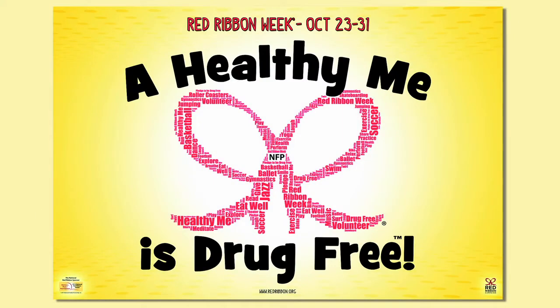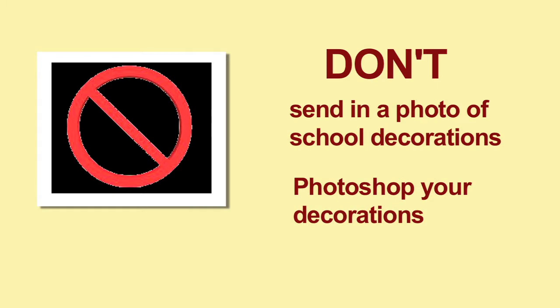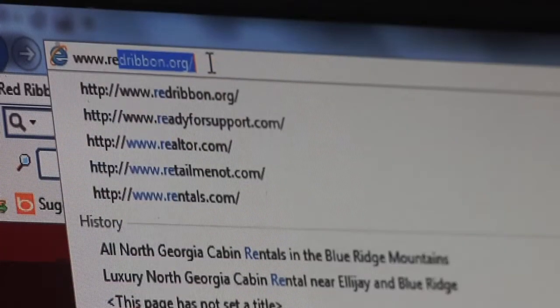The purpose of the contest is to spread the drug-free message in your home and neighborhood. So please don't send us photos of your decorated classroom or school or any photoshopped photos. Second, take a photo with you and your creation and have your parent upload it to redribbon.org.